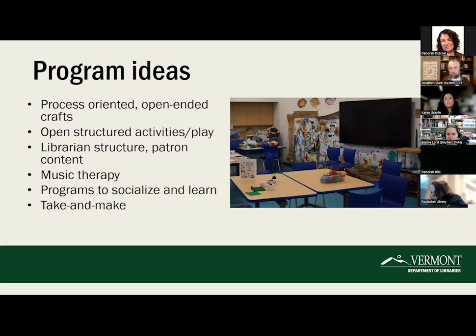But providing your patrons with supplies, giving them some guidance, and then letting them engage with the supplies in whatever way they want can really allow for people with disabilities to participate in a way that works for them. So one of the examples that the training gave was that the library collected cardboard of all kinds and then had a program where children were told to build some kind of structure from the materials at hand, and then they could play in them or decorate them.